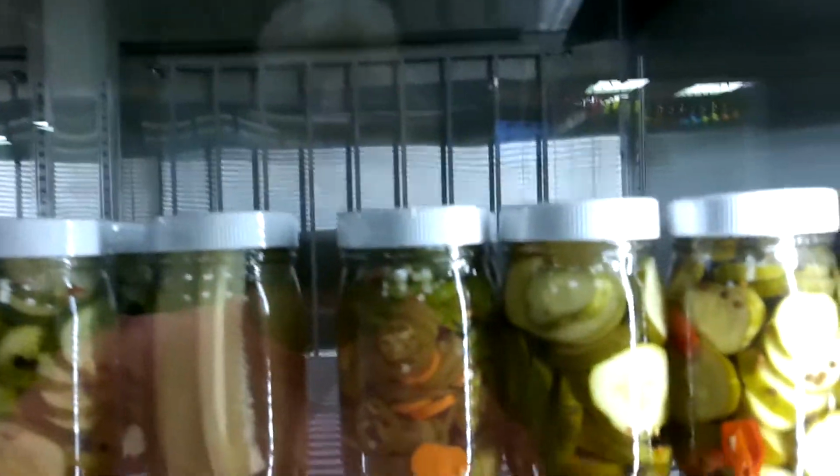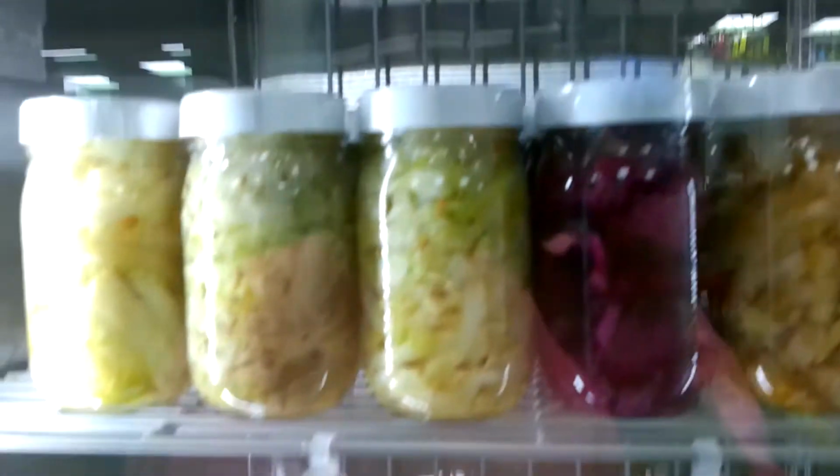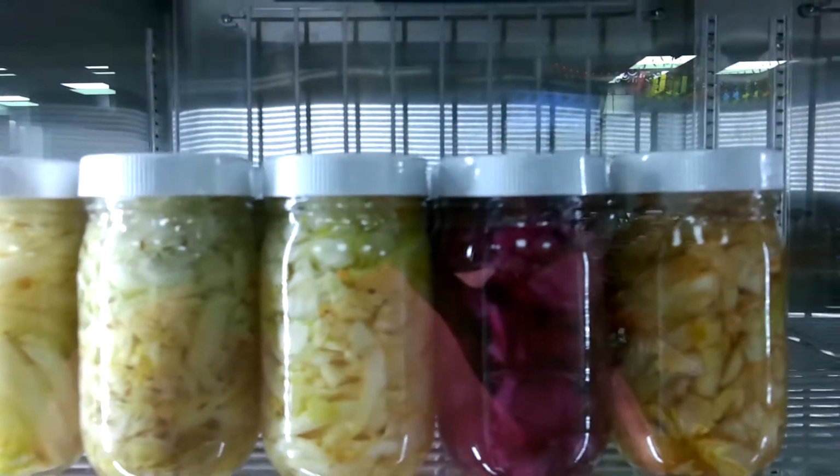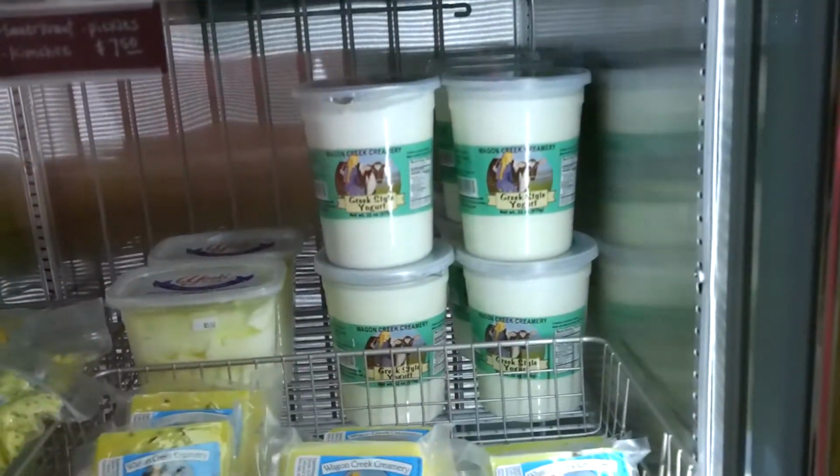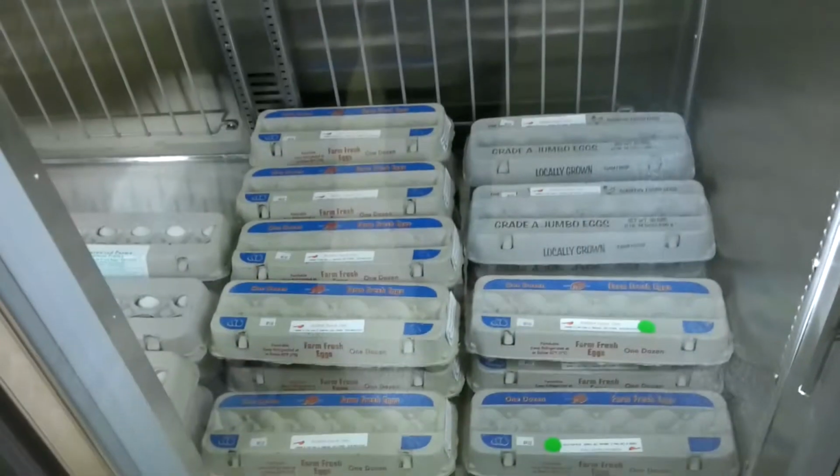And this is from Sizzatilla Farms. I like their stuff. This is their pickle stuff over here, and then over here is our fermented stuff. She does different spices and everything with the cabbage, and that makes it really good. And Loma Dairy, oh, different cheeses. Oh my gosh, I should not have started filming this before I ate. Of course, there's eggs down here.